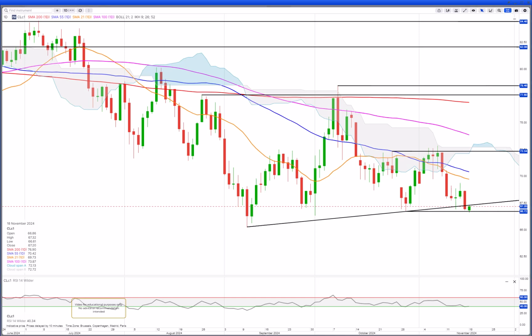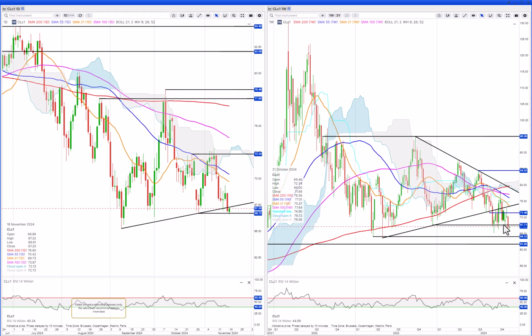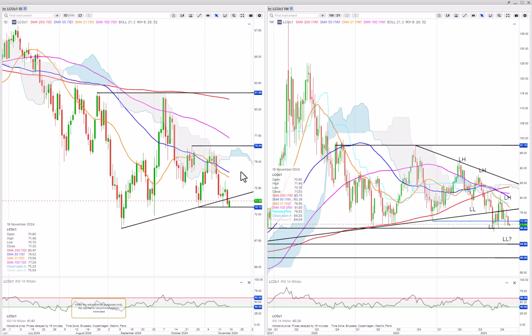And if we just very quickly look at the weekly, we can see what's actually going on. Just adjust it a little bit to see we are in a bearish trend, but it is really holding on by the nails for not pushing towards 64 and lower. So for now, there's really a battle going on.